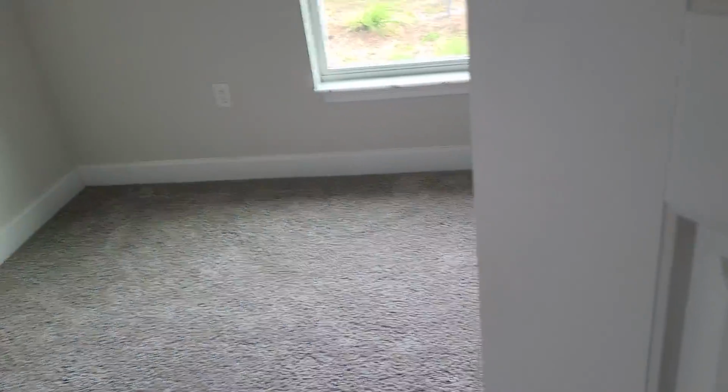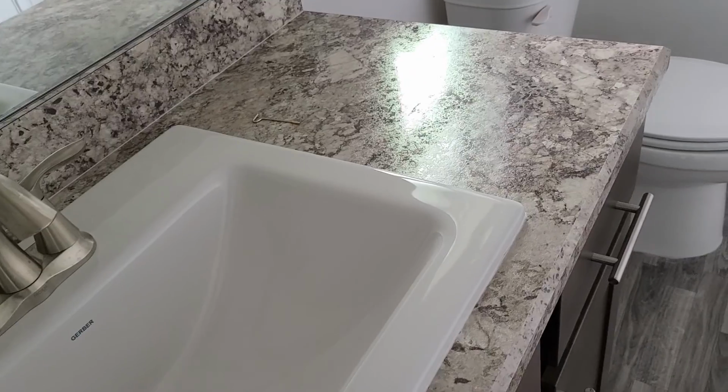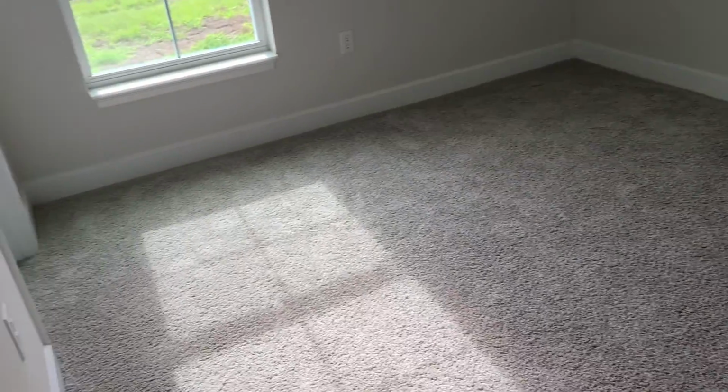So over here we have another room. This room right here is gonna be for my son. We're going to keep this room carpet. So as you can see, we got a lot of work to do. We have the Jack and Jill bathroom over here. Over here, I got my daughter's room. We're gonna keep her room carpet.